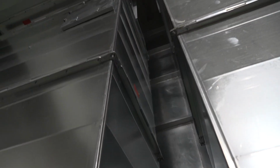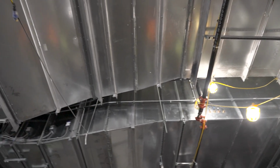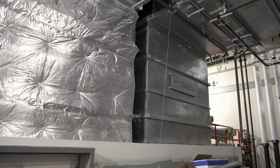We have almost 1 million pounds of ductwork in this building. This ductwork overhead, some of the sizes on this gets up to 13'6" by 13'6". So theoretically, you can almost park 2 cars inside of it.